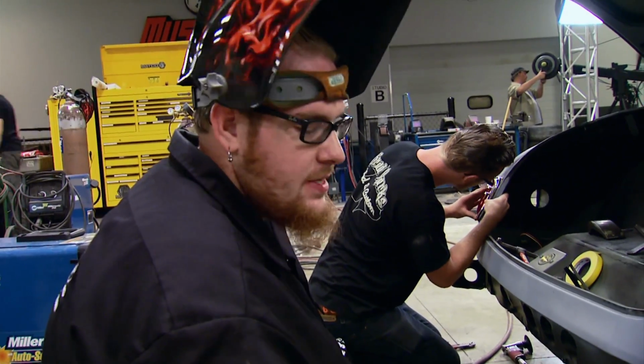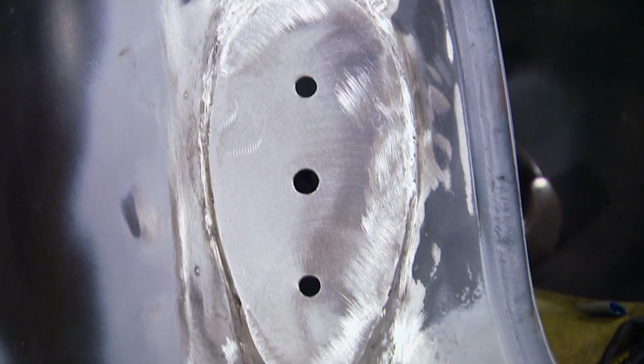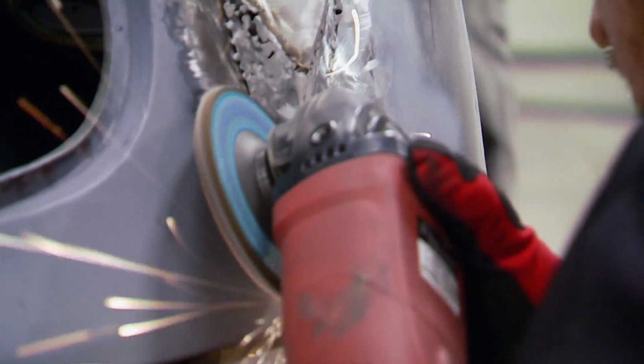I'm getting ready to tack this plate in so we can put the taillights in. We did a little more metal surgery back there, carry a little body line on them because it's going on a round curved fender and a nice flat taillight and a little peak to carry in the body lines that are all over this car.